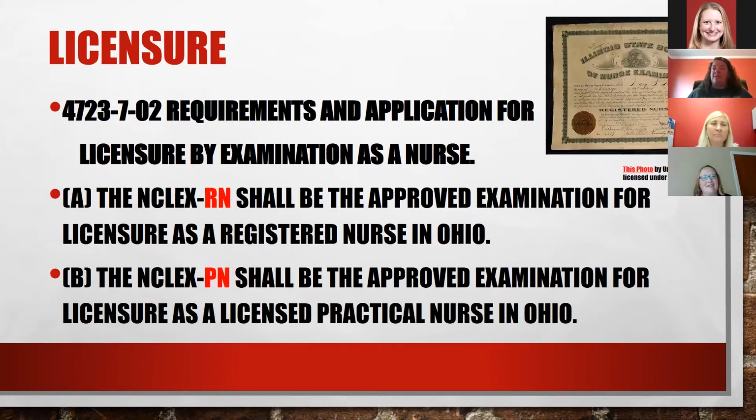A common misconception that I have found with students is they believe that going through a nursing program makes them a registered nurse or a licensed practical nurse. That is not accurate, and I try to squash that from the very beginning. In order to be a registered nurse or a licensed practical nurse, not only do you have to complete an Ohio-approved program, you also have to take a national credentialing exam known as NCLEX. So there is the NCLEX-RN and there is the NCLEX-PN.